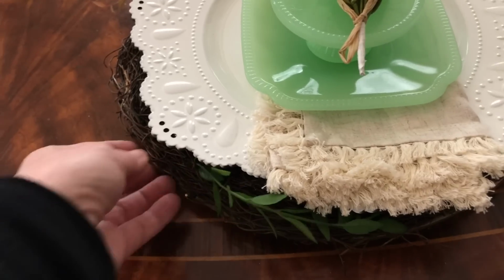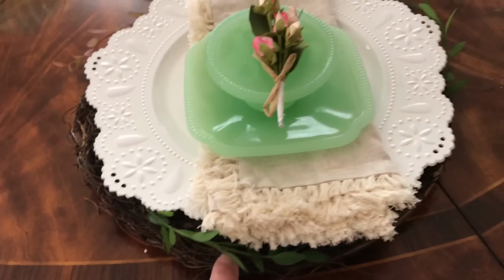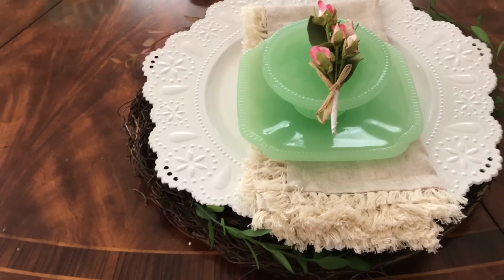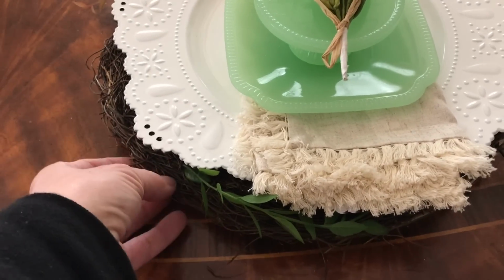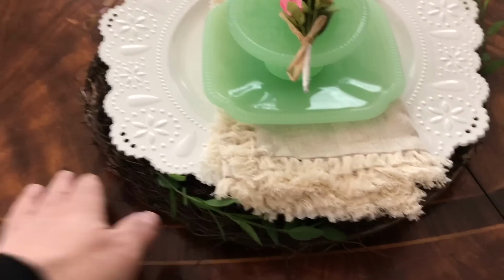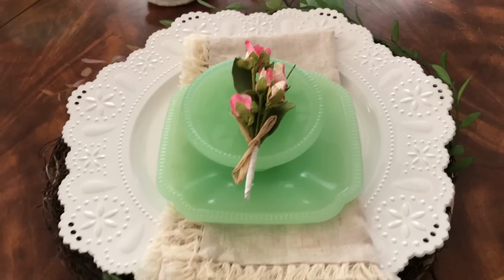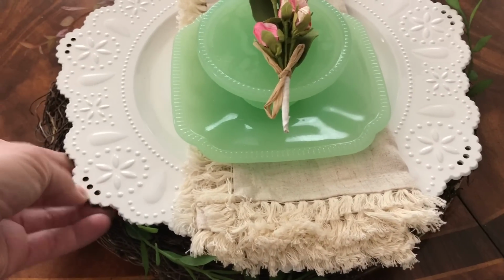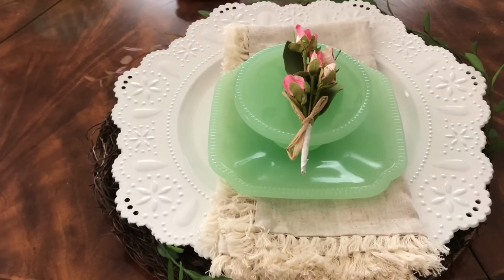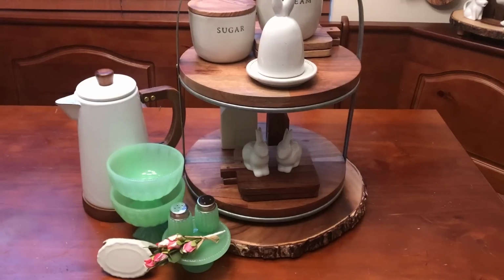This placemat underneath, I think it's so cute. This is from Hobby Lobby, and they're on sale this week. I believe they're like $5 each. They were like $10. So if you want something like that, go to Hobby Lobby. They're on sale. Oh, I like how this turned out. You see how I'm using this charger that I used for Valentine's? I'm using it for spring and for Easter.